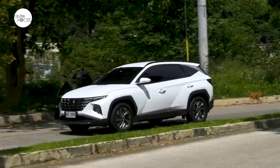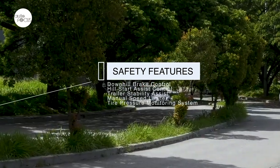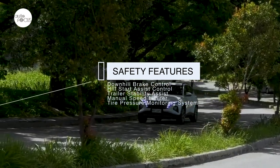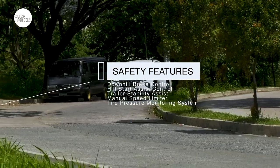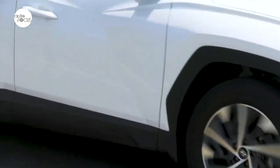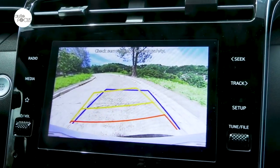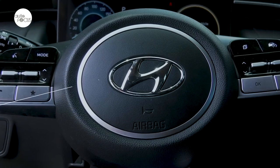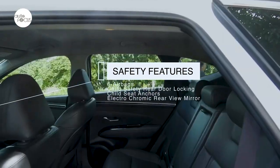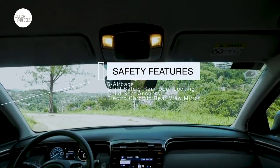Hyundai has also equipped the Tucson, at least for local release, with downhill brake control, hill start assist control, trailer stability assist, manual speed limiter, tire pressure monitoring system, and immobilizer. Parking is helped along by a rear view monitor with dynamic guidance in front and rear parking distance warning. Standard for safety are 6 airbags, child safety rear door locking, anchors for child seat, and electrochromic rear view mirror.